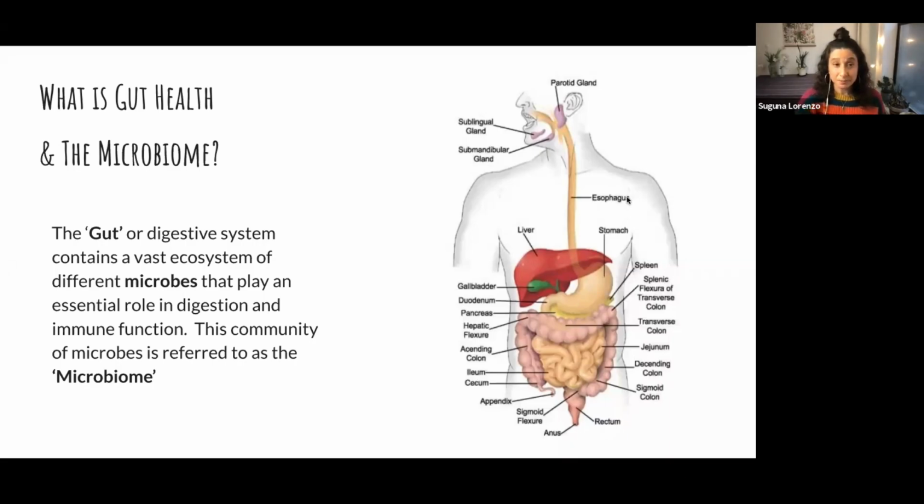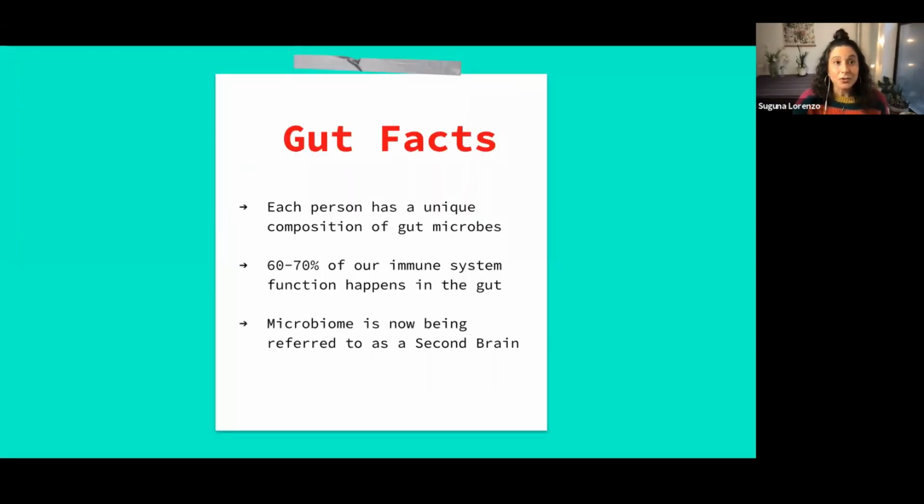So digestion begins up here in the mouth and the salivary glands, and then it goes all the way down here. And all these organs play really important roles in taking the nutrition out of the food and separating what's bad. And housed within all these organs and tissues is a vast community of different types of microbes. And they are essential to our well-being, to our health.